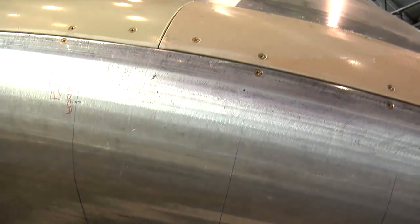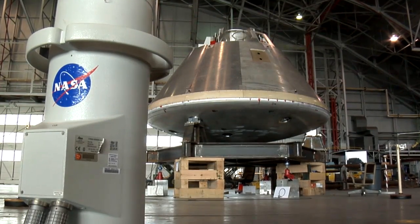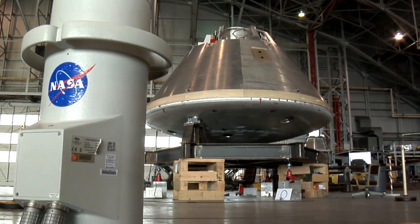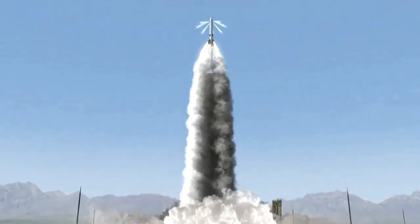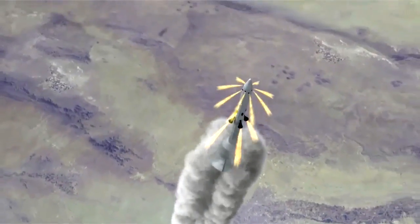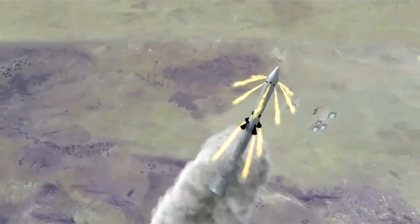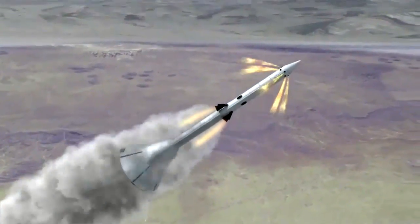NASA can't rely on computer simulations alone. So they need to test a full-scale unmanned version of the craft. It will be strapped onto the escape rocket motor and fired to make sure that everything works as planned. The results of this test will help NASA make sure everything is in working order and give some reassurance that this system will keep the crews safe.